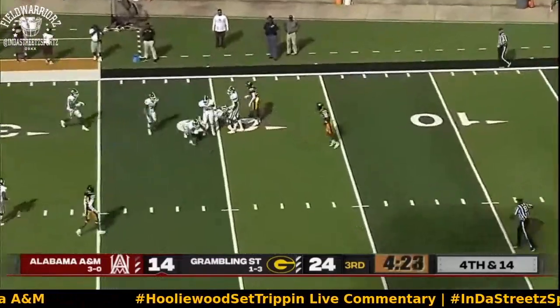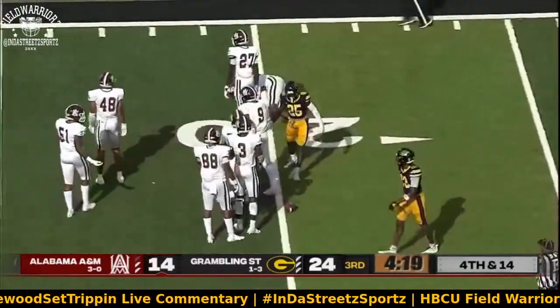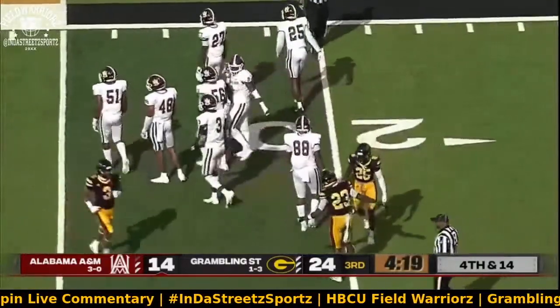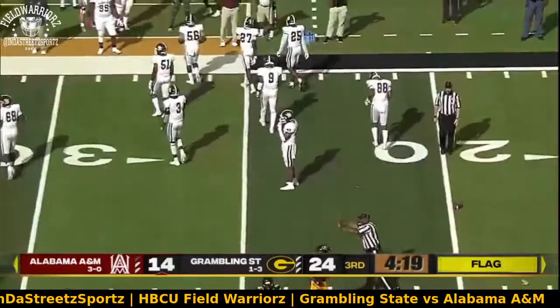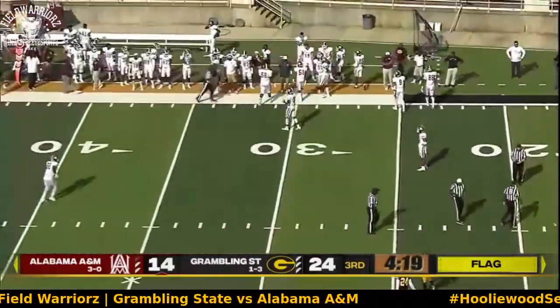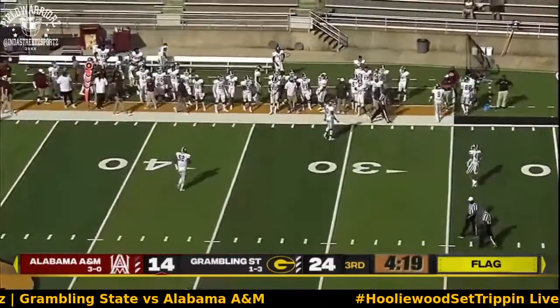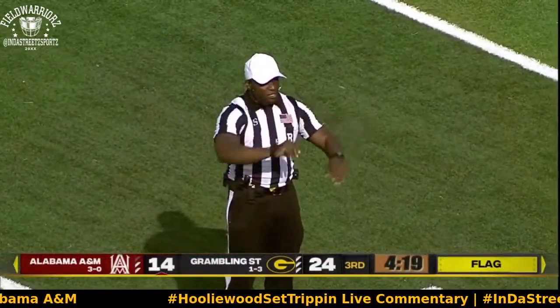Back to return is Devonier Martin, and he got out of the way at the last second, but that may have been too close on the coverage there. They may not have given him an opportunity to catch the football because we do have a flag down. Looks like Masio Thornhill just got, and I keep mentioning this because I think in college football, at all levels, the punt team is just in the way of a catch way too many times.